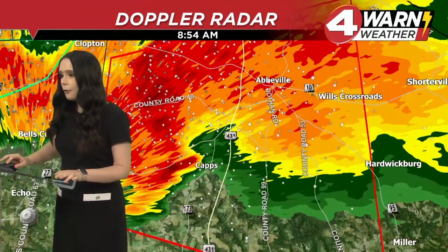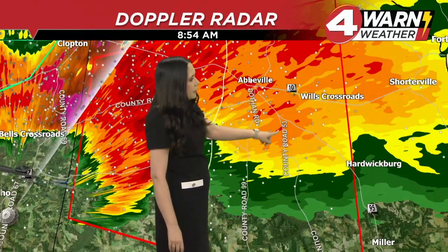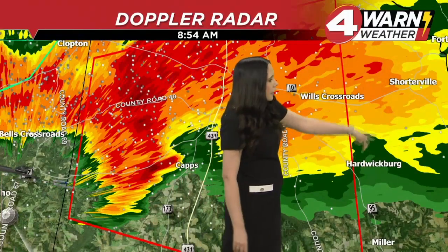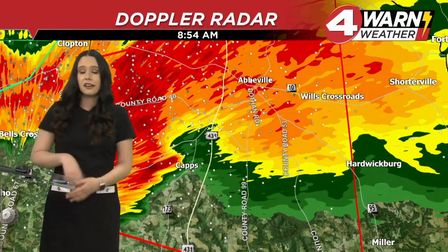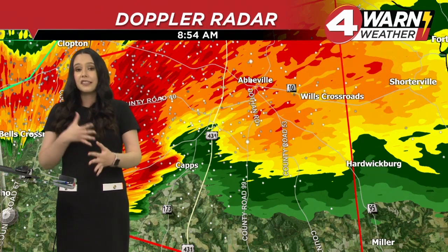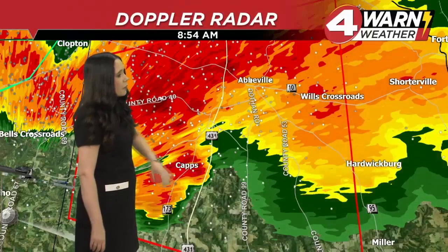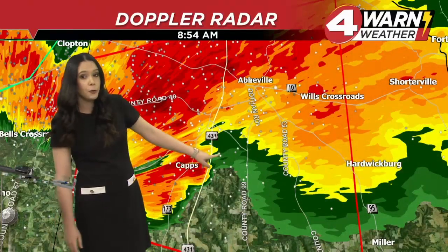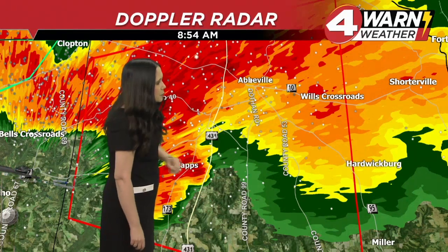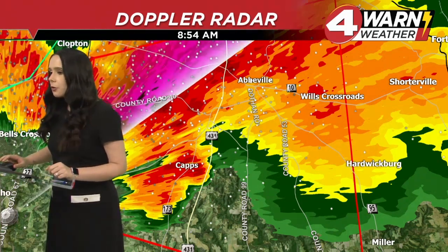Back to reflectivity for this tornado warned storm. This is the places that need to be in their safe place. So County Road 53, Wills Cross Roads, Abbeville, Hardwickburg, and Shorterville. You need to be in your safe place. You're not in that tornado polygon just yet, but if this storm continues and strengthens as we move over the next few minutes here, you will be the next in line to see that tornado warning. So right now, the area of concern is crossing over 431, and again, this is County Road 99. It's going to pass over you as well. Dothan Road. So this is in Henry County. You need to make sure that you are taking your tornado precautions.